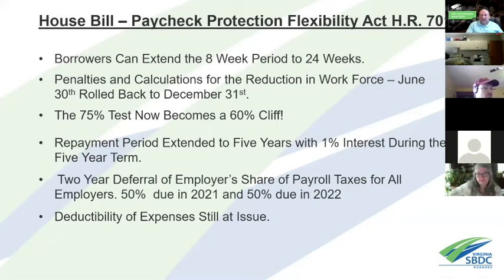The biggest news by far for a lot of businesses is that the 75% test for payroll is going to become a 60% test, which means now you only have to have 60% for payroll and you can have 40% for non-payroll expenses. Now, the way I understand it is that what they call it is a cliff, which basically means if you don't have 60%, like if you have 59%, you're not going to get any forgiveness. So you got to have at least 60% in order to get forgiveness.